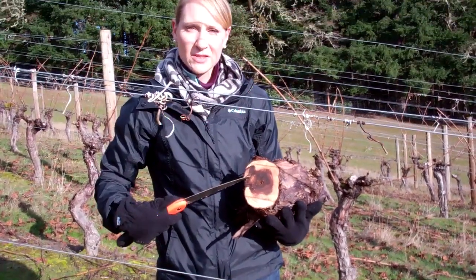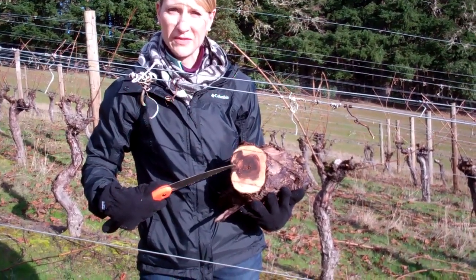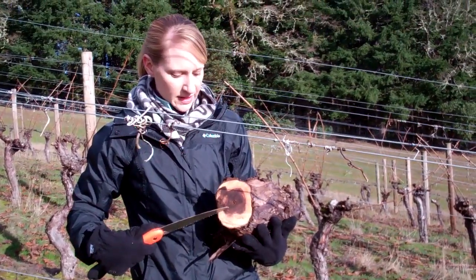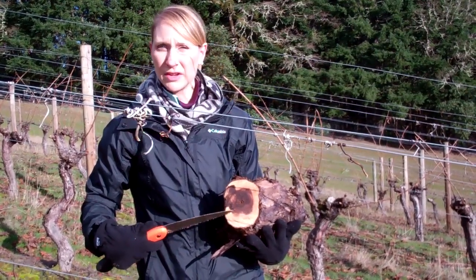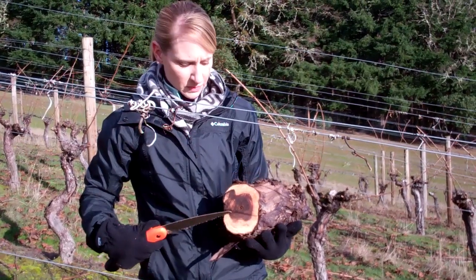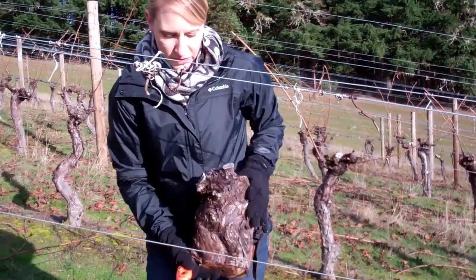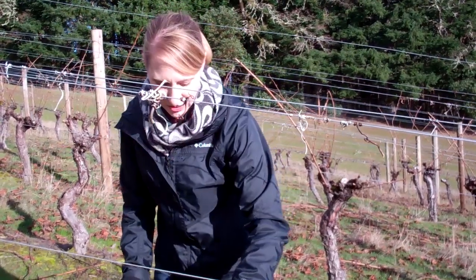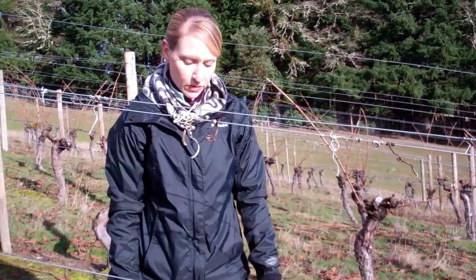We would have to send this off to a testing lab or diagnostic lab to determine what specific fungal pathogen has infected this plant. Usually it's multiple different fungal pathogens. There are over 100 different species of trunk diseases. This vine didn't necessarily have any issues that were visible before we did this investigation. We just knew it was an older vine.